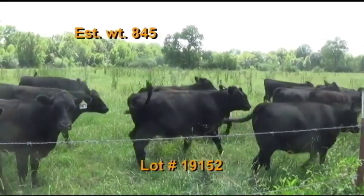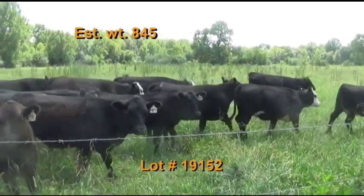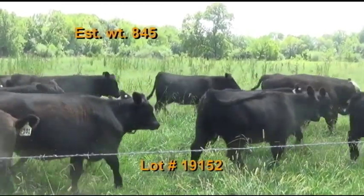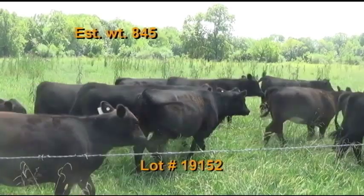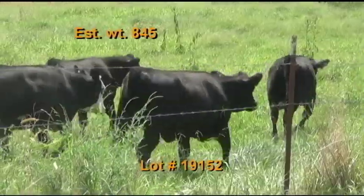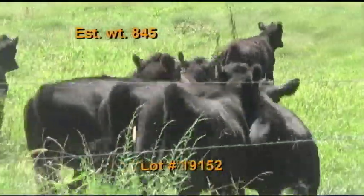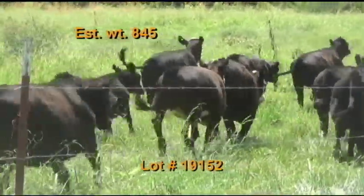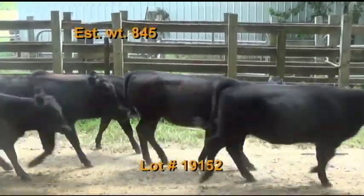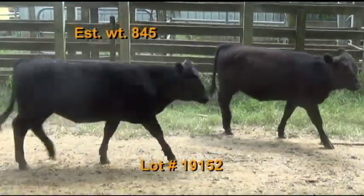Lot 152 is Curl and Leaf from Bell Buckle, Tennessee, Tennessee BQA certified, and Tennessee Beef Alliance. We have 25 heifers estimated to weigh 845 pounds. Grade 90% number ones, 10% number twos. They're home raised out of Angus or Hereford bulls, and they're guaranteed open. They've been tested PI negative, plus negative for Johne's and BLV, official calfhood vaccinated. They're replacement quality with lots of genetics in these heifers.